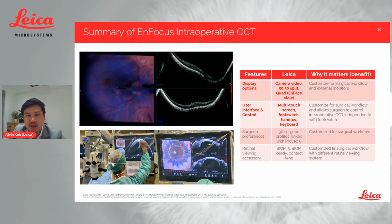So the last slide here, and I think quite key features, is that you're able to display different options. You have the option of 50-50. We have the OCT and the surgical image on screen at one single glance. You can also customize this to just the camera image or just the OCT image and customize this for different monitors. You can also control this with a touch interface, and you can see from here, even with a drape and glove, the surgeons' assistants are able to manipulate and adjust the multi-screen functions either by your handles, your foot switch, or by touching the screen directly through the sterile grips.